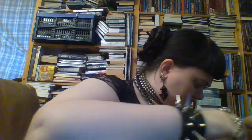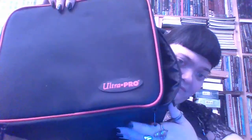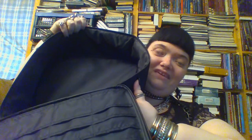And then I got this thing here. It's the Ultra Pro carrying case. Now, when you buy it, it has this cardboard. Basically, you have this chamber in it, and it has this cardboard partitioning thing, but it's just cheap cardboard, and you will get so many more deck boxes to fit in here when you take that out.